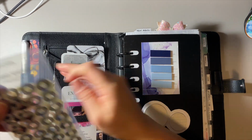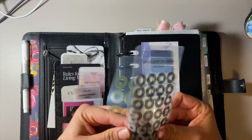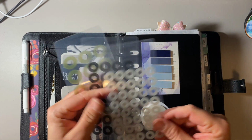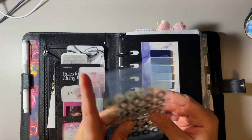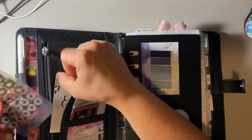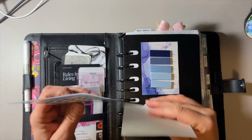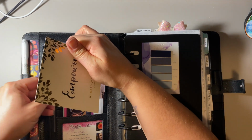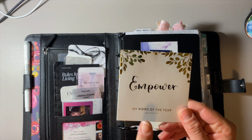In behind that, I've got these spotlight stickers. They look like reinforcements, but they're different colors and different sizes. I do have my word of the year here. So I finally figured out, I did this little book. I'll see if I can link it for you. It's about finding your magic or finding your word of the year. And my word is empower.